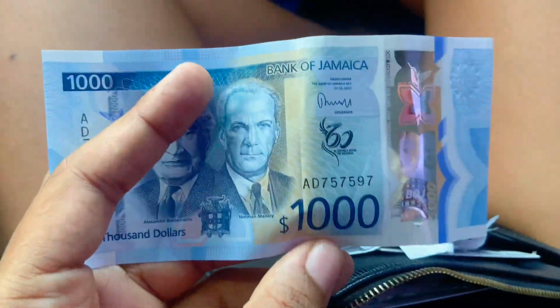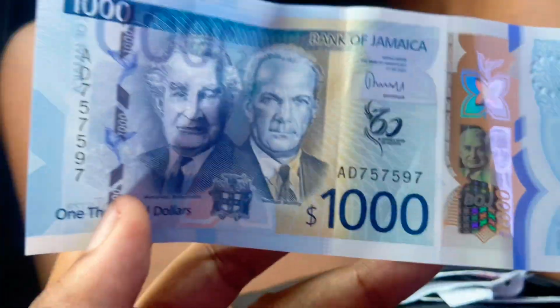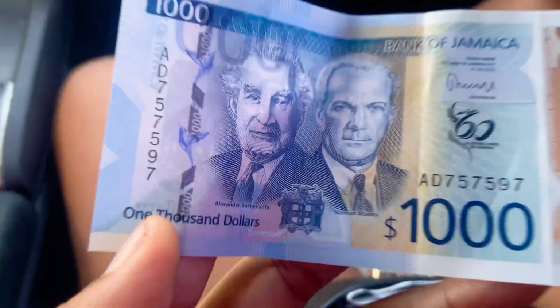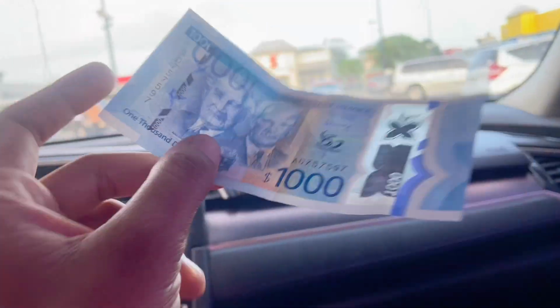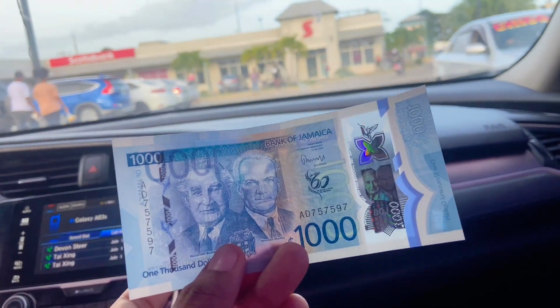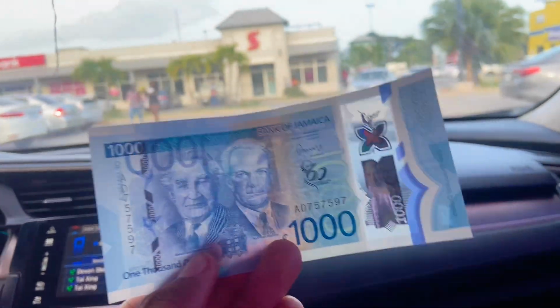Get new money. Guys, I got new money. What's when I get money? Must be nice. This is $1,000 and it has Bustamante and Manley. It doesn't look bad. Let's go. So yeah, new money in the house. So now we're going to buy patties for the boys and then we're gonna head home and get some rest because my girl is tired. So yeah.